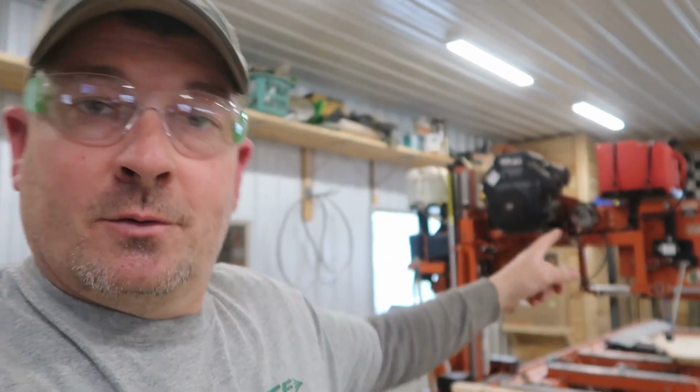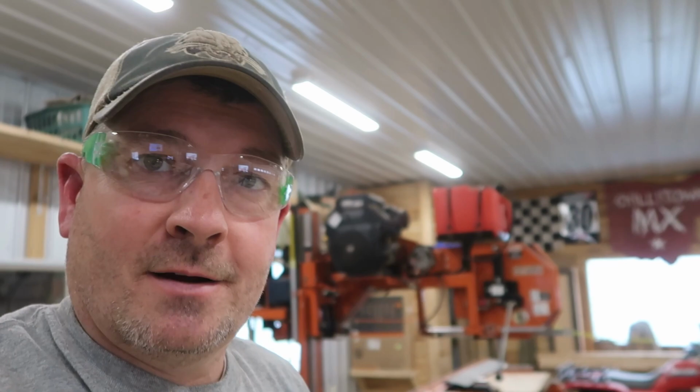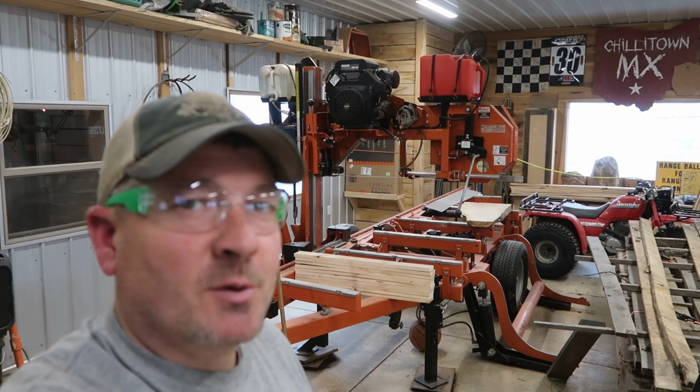So we have a Woodmizer. We own a Woodmizer, an LT35 here at Cairn Creek. It's the best thing ever. Always cutting wood, making beautiful projects out of wood. But I wonder, what else will the Woodmizer cut? So I'm in dire need of your guys' opinions on what we can put on this rail to slice up with that Woodmizer.